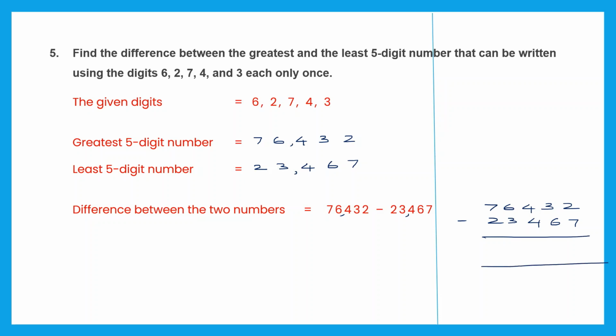So we have 2 minus 7, we have to borrow from here. So this becomes 12. 12 minus 7 is 5. Now 2 minus 6 again we can't do, so we borrow from here. So that becomes 12. 12 minus 6 is 6. 3 minus 4 we can't do, we are going to borrow. So that becomes 13 minus 4. 13 minus 4 is 9. 5 minus 3 is 2 and 7 minus 2 is 5.